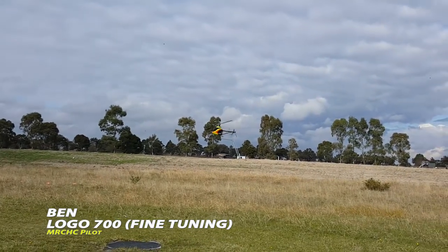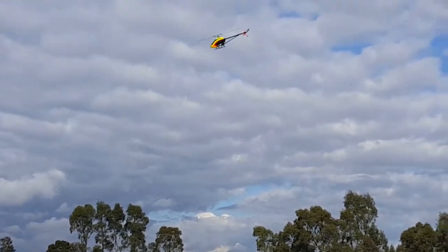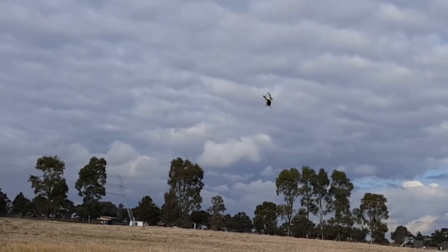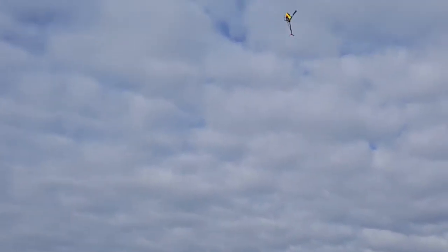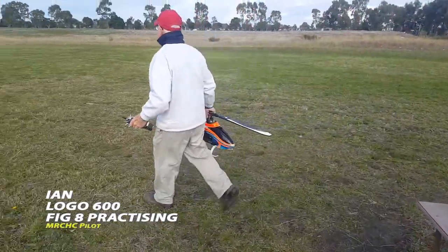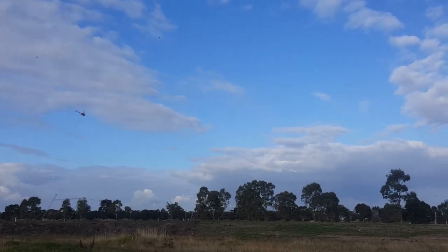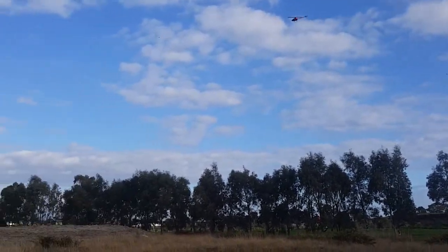Looks like he's going the right direction. Controlling right? Yeah. No funny vibes, looks good. Good docile, get it to come by head speed. Yeah. Keep it away from us. Cool. Nice and smooth.